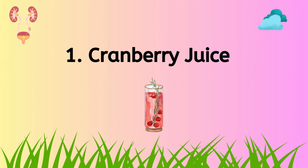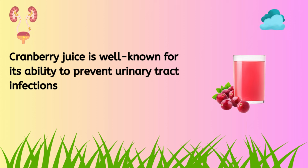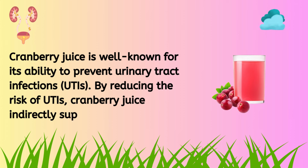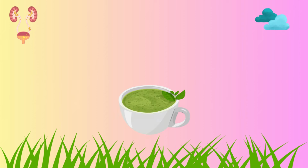1. Cranberry juice. Cranberry juice is well known for its ability to prevent urinary tract infections, UTIs. By reducing the risk of UTIs, cranberry juice indirectly supports kidney health. Its high antioxidant content also helps protect the kidneys from damage.